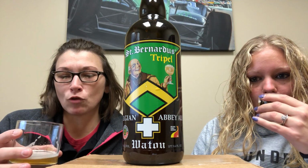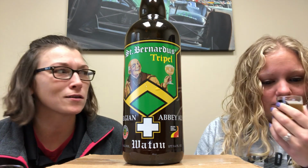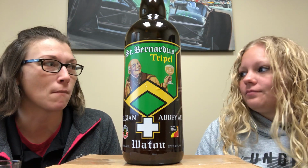You get some really great honey notes, which complement the citrus really nicely. Some orangeyness to it. A bit of spice, like maybe nutmeg, cardamom, maybe some other, I'm thinking kind of like a five-spice type feel minus the cinnamon. It's really great.